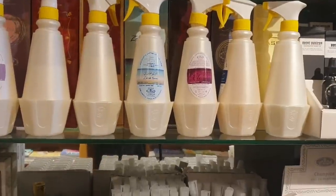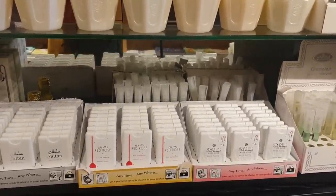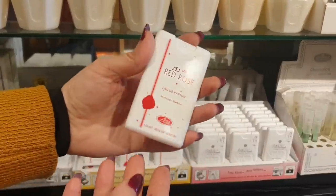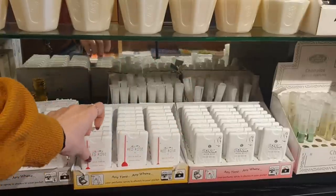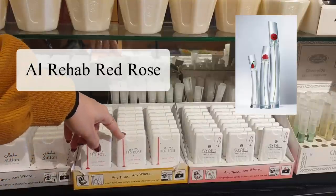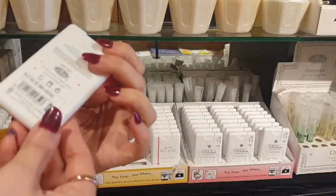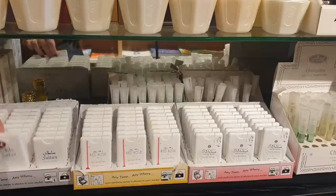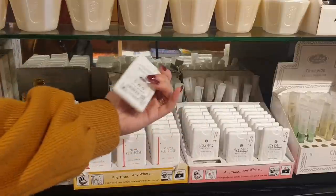And at the bottom here, you could see that there's pocket-sized fragrances. Now, I've purchased some of these before. They're really handy and good to have in your purse. And they're also by Al Rehab. Musk rose, red rose. I've tried this one. Smells exactly like Kenzo, the original one. I'm just going to check for prices. It does not have the price. And this is Sultan. This is a popular one as well. I can't see the prices.